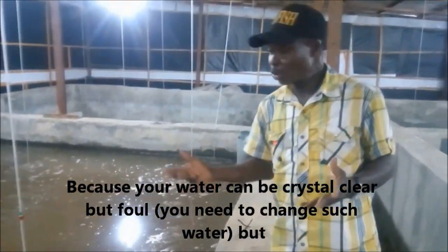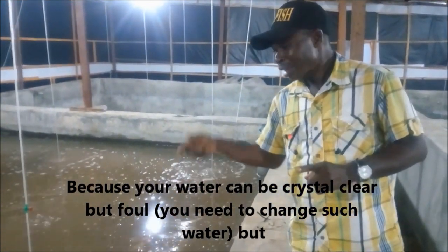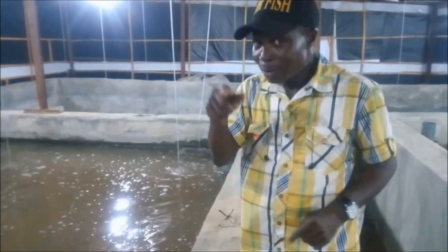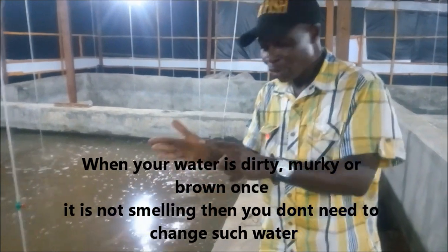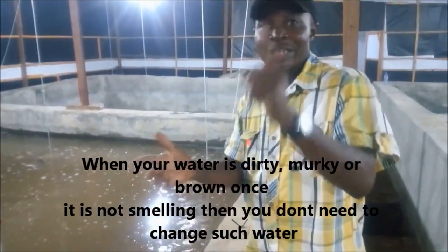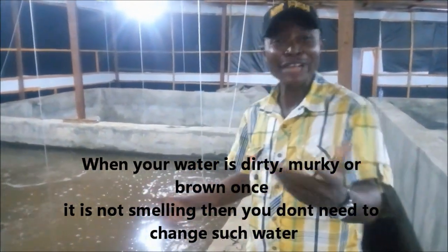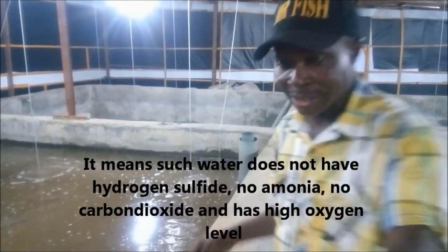With this, you don't need to change your water too regularly anymore. Why? The water can be dirty, brown, murky, yet still clean, because there's no carbon dioxide in the water, very little ammonia, very little hydrogen sulfide, and still enough oxygen. After all, the fishes are African mud catfish, found in mud. But I can tell you, your water can be crystal clear like this.